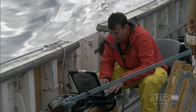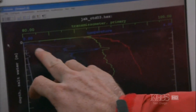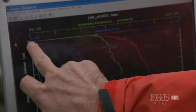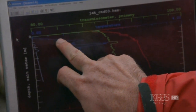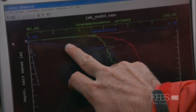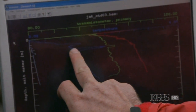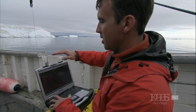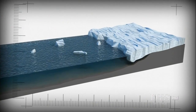So this plot is showing the increase in temperature with depth. What we see here is very cold, nearly freezing water at the surface. And then as we go down, it increases its temperature as it mixes with the warmer ocean water below. So this transition zone, this almost flat line, shows us that there's a very sharp transition between that fresh water and the salty ocean water below.